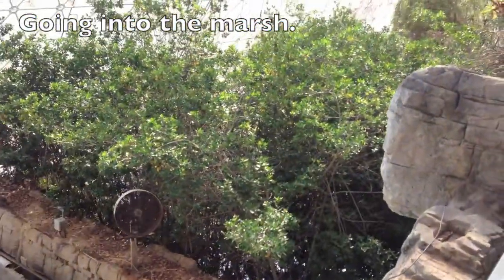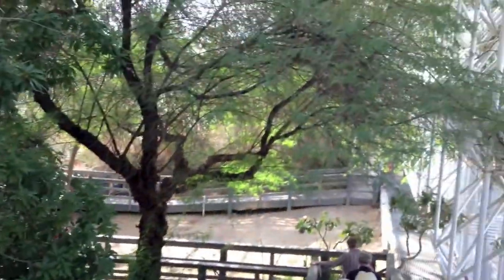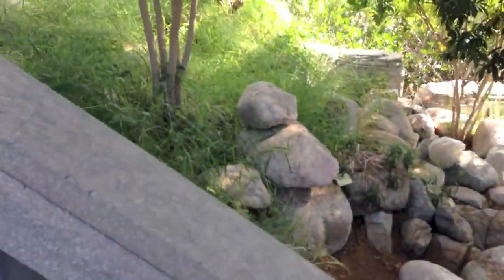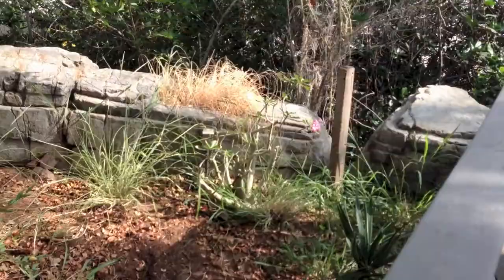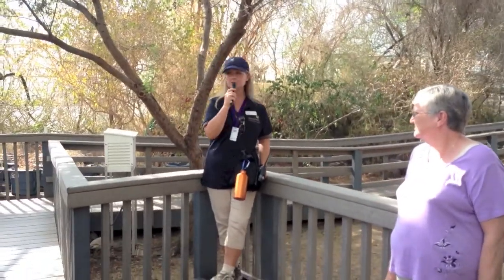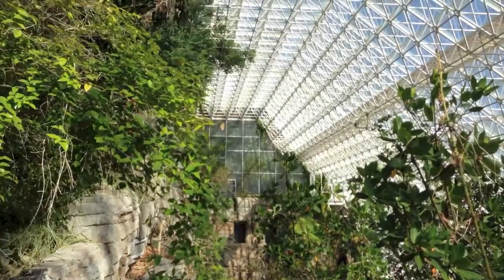Okay. We're back again, and we are moving out of the tropical savanna, and we're moving into the marsh, and then after that, we will be going down into the coastal desert. Standing in the freshwater and saltwater marsh area here. On our right, the freshwater marsh starts to change into more of the saltwater marsh.